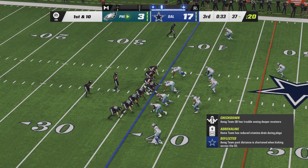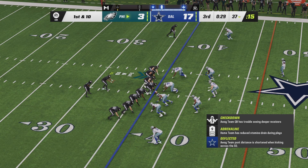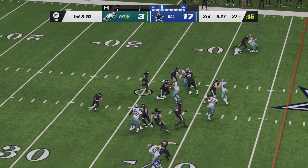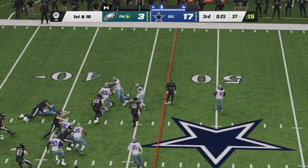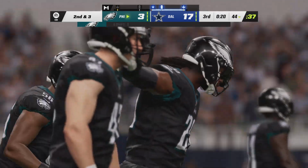Line of scrimmage, the 37 on 1st and 10. Swift going to try up the middle. And this will be stopped at the 44. That one good for 7 yards.